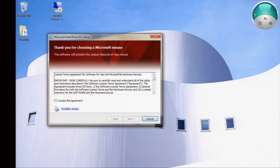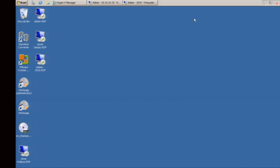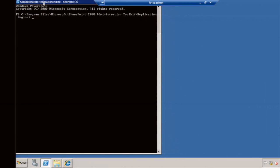Okay, so I'm sorry, I got out of it. At this point, my 2007 environment is completely search first ready. So the next thing that I will show you: I'm going to log into my 2010 environment as administrator again, and I will run the user profile replication engine in order to get all my user profiles and their properties and their values from 2007 into 2010.